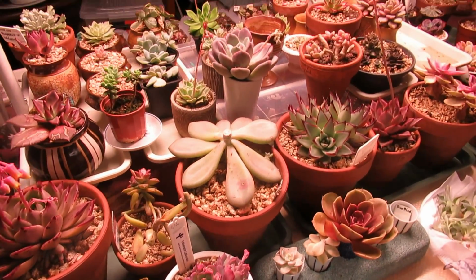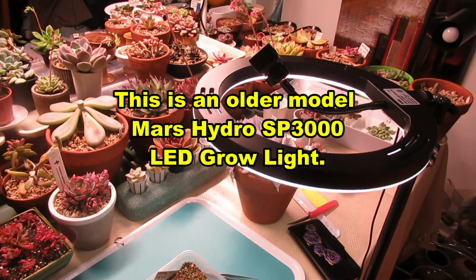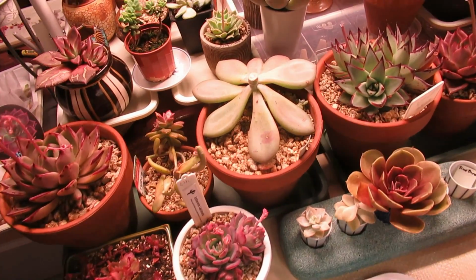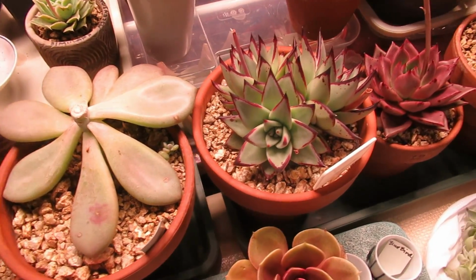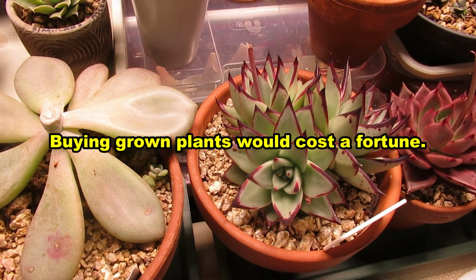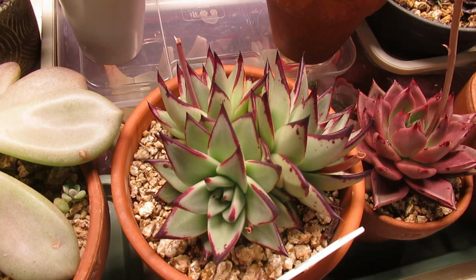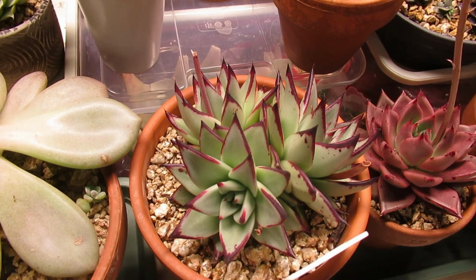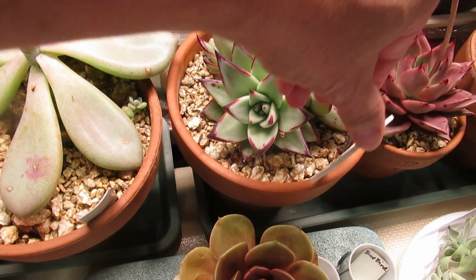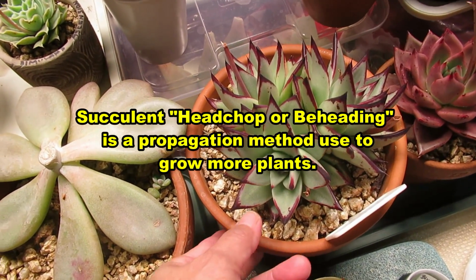So this is my other FC3000 grow light area. You get to see all my mess here. Look, this has become like a house of growing succulents, because I really want to grow succulents in my garden, but it just takes so long. So this is my first head chop last year. This was done, I think, in March 2020. Yes, that's my 2020 ebony there. I chopped off one plant, and it has produced, I think, 4 pups now.